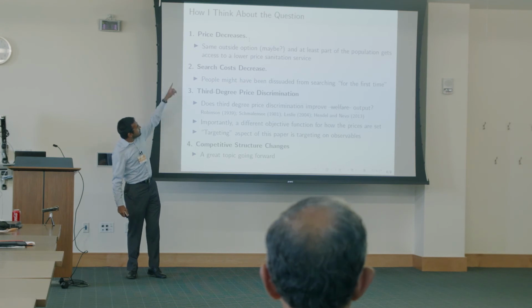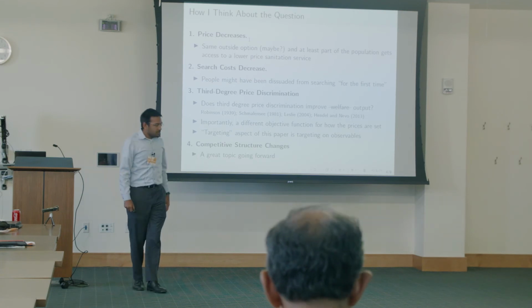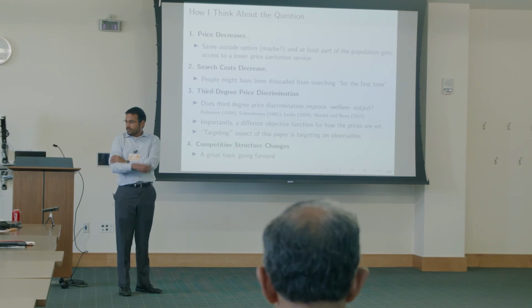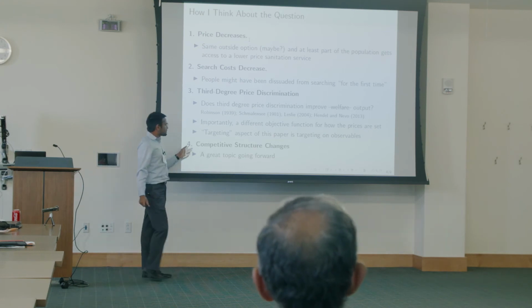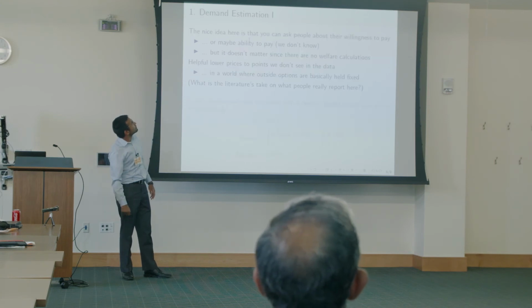Essentially, all these three things are related to what I think is interesting, which is if you scale the platform up, you're going to change the competitive structure. The competitive structure of the outside market is going to change, to the extent that you're positioning this as a contribution to mechanism design with an outside market. It would be interesting to have a bit more discussion and explore what happens to the outside market, maybe in this paper and in a future paper.